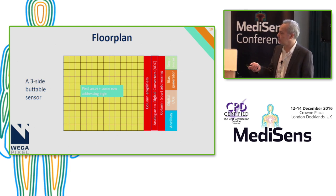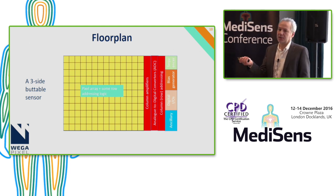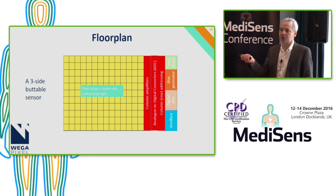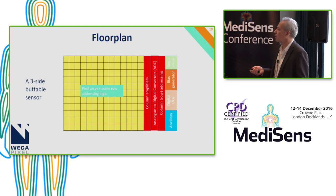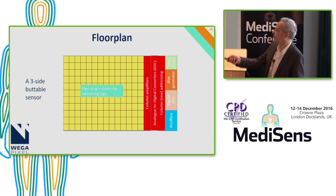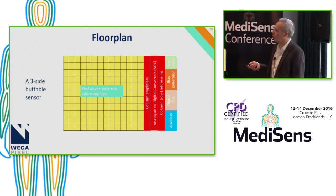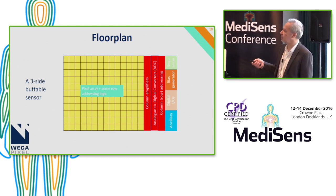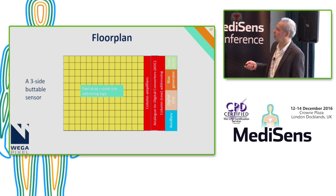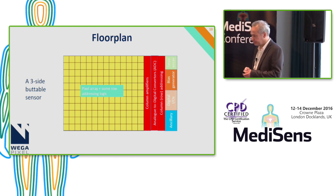In a three-side buttable sensor, normally most of the area is taken by the pixel array, and there is probably some addressing logic, so it's not just pixels. There will be some driving electronics in the pixel array to do part of what would be the row addressing, if you think of the row in my picture as vertical. And then on the side where we have freedom, we have the normal column amplifiers, analog to digital converter, row address, and then other blocks, whatever we want to do with the CMOS itself.